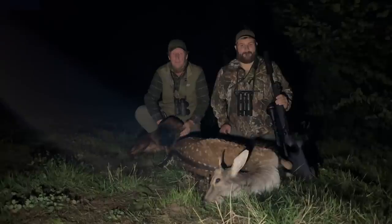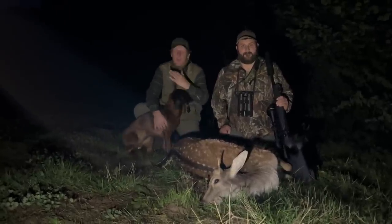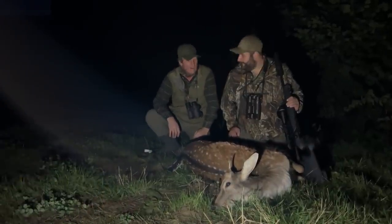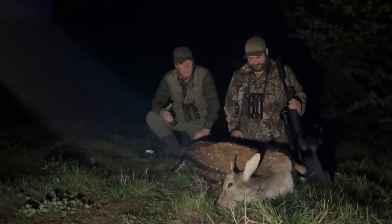Tom from Devana Hunting, very last minute, out came all the fallow. We snuck up over the hill, over a stubble, kept some trees in behind us so we got a bit of a backdrop, and 150 metres up on the sticks. Well done, very happy with that, mate. Thank you very much. Perfect, just what we needed.